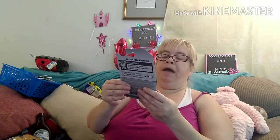I found the Hot Wheels custom Ford Maverick. I got this for someone. I'm not going to say the person's name. Really cool car.